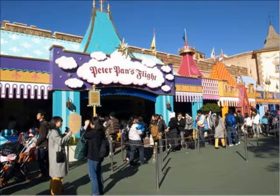Peter Pan's Flight would also have a place at Tokyo Disneyland's Fantasyland. It would be made almost exact to the Walt Disney World version. It debuted on the park's opening day, April 15, 1983.